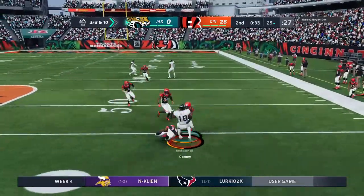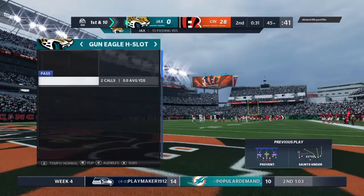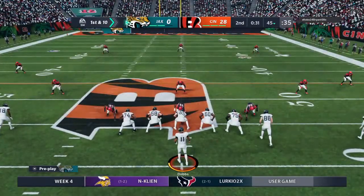And able to find Conley. And they'll get it all the way up about five yards shy of midfield. The Jaguars are going to go ahead and use their first timeout as they'll stop it with a little over 30 seconds to go in the first half of play.